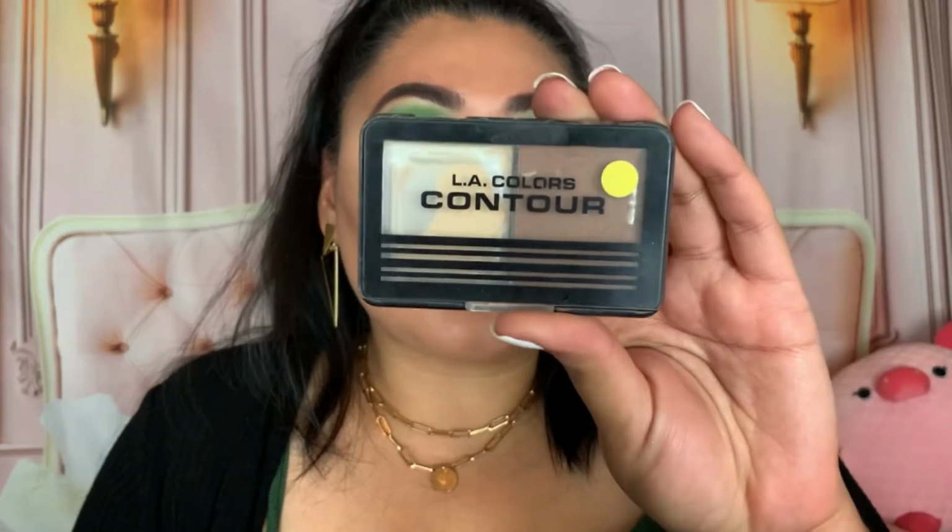I do feel this is a cute sponge. It's really soft, however it's like really soaking up a lot of product, so just keep that in mind. I believe it was like $2.99 or something. It's really cute and soft. For under eye set, I'm going to go ahead and take my LA Colors contour palette.